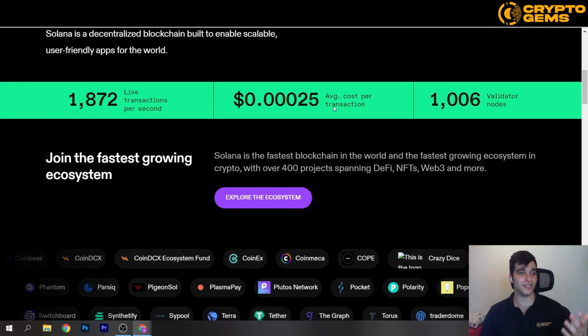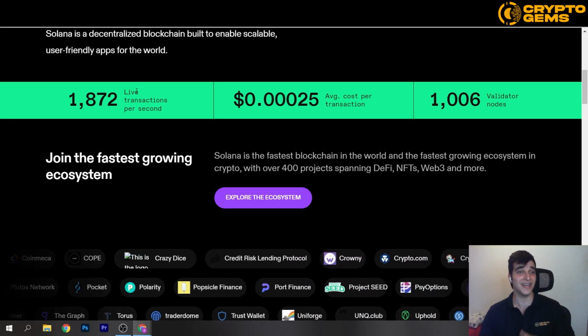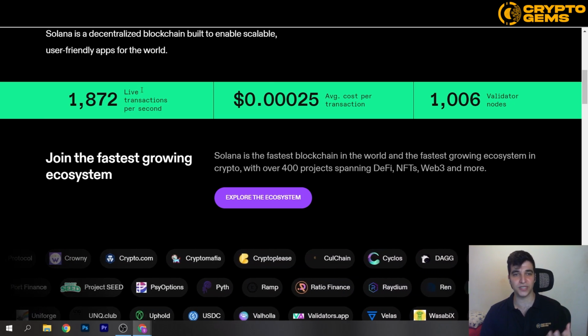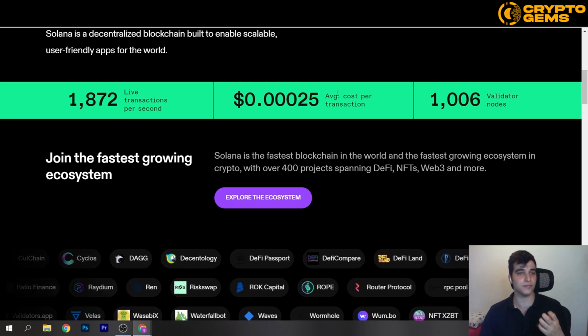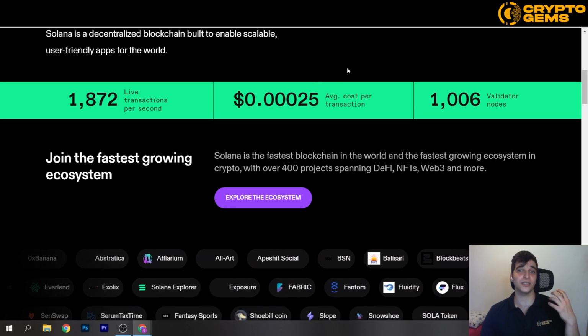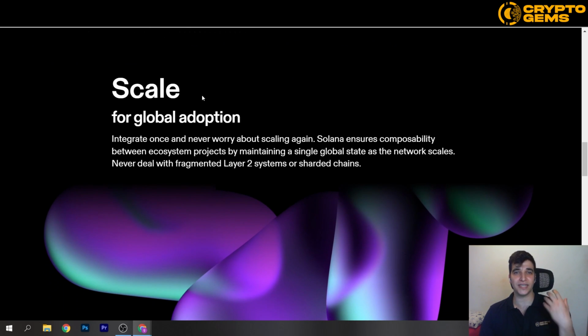Now, as you can see, most of the time on their live transactions, they have more transactions per second than the known XRP, which you all probably know is very, very used. And as you can see, the transaction costs are very, very low. So I think that this project has big potential to take a big part in the crypto transactions market in the future. It doesn't matter where you're from around the world, you will be able to scale your business.